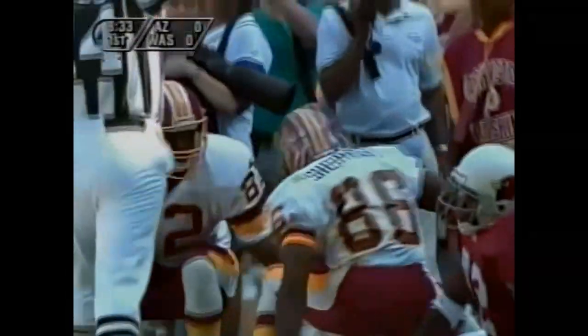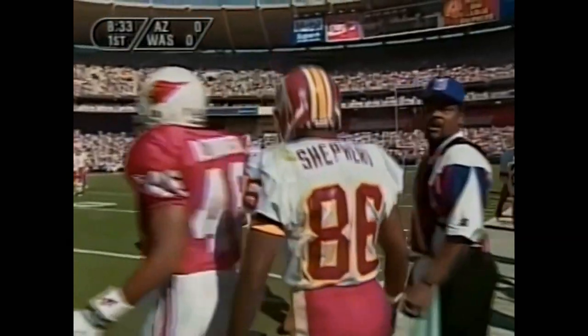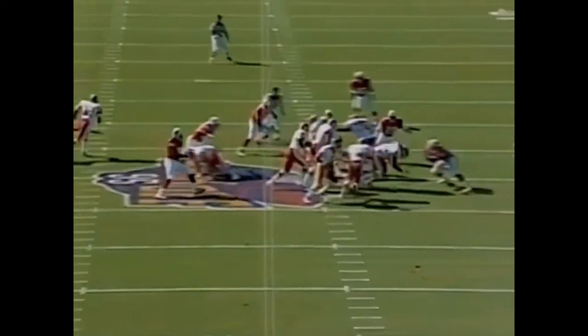I'm going to tell you something, Dave. Leslie Shepard, excuse me, the third wide receiver. That call right there is the kind of call I'm used to seeing from Norv Turner. They bring Shepard all the way around. Look at the fake. That's a perfect call for that defense.